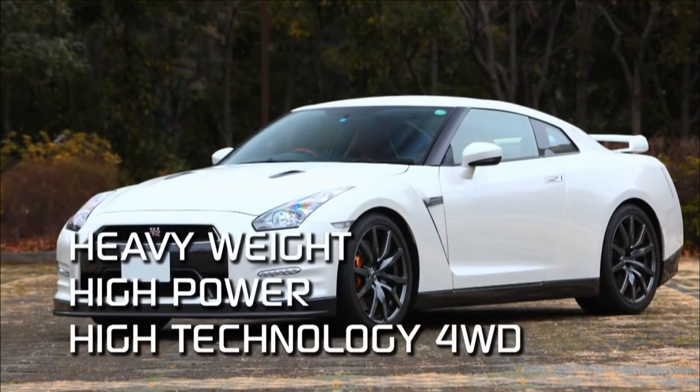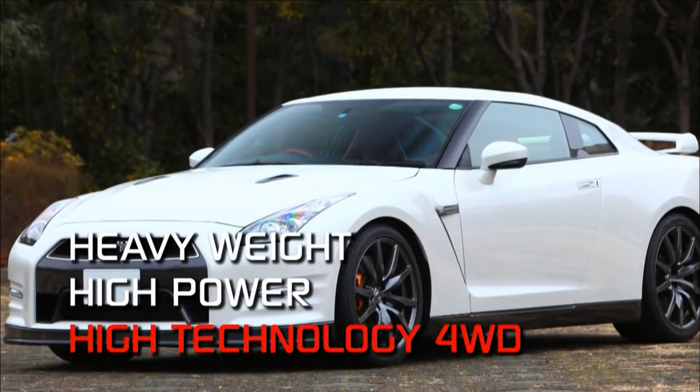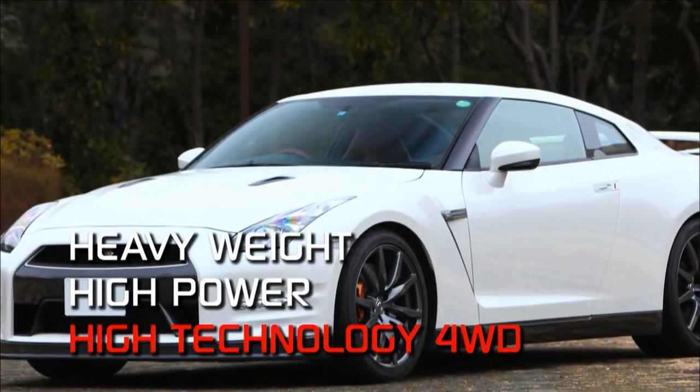There was one more obstacle that needed to be tackled: the intelligent 4WD system that is part and parcel of the GTR.